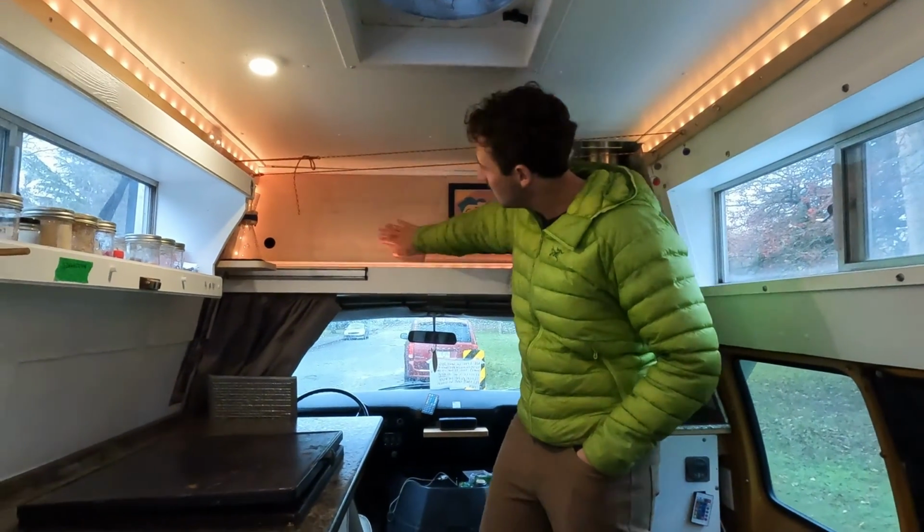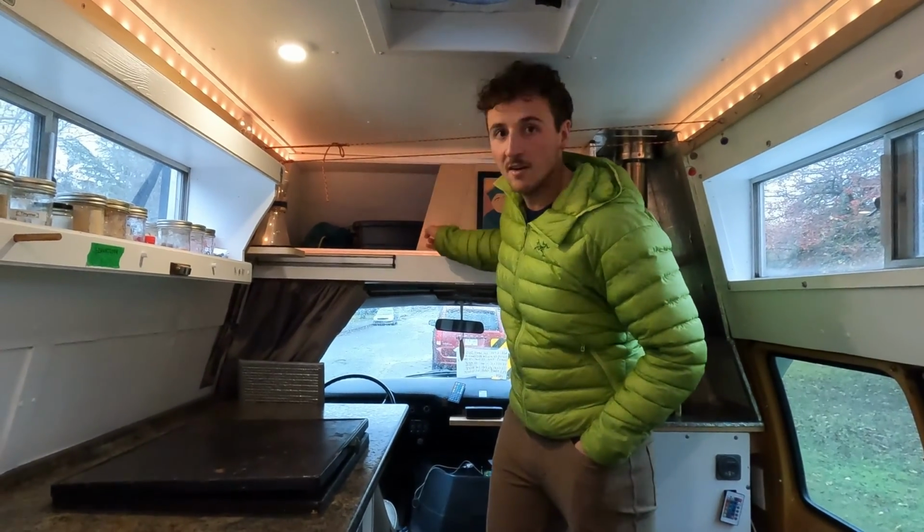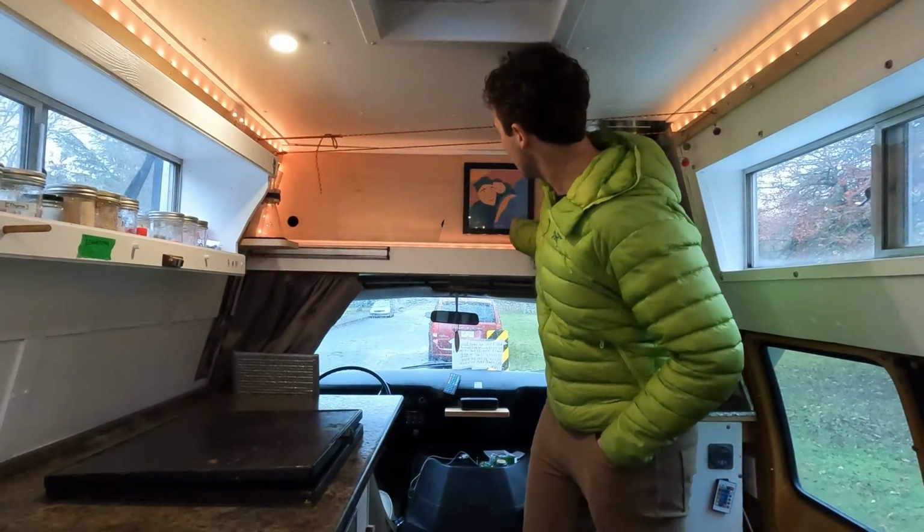Above the cab, there's these sliding doors that I built with a ton of storage back here. All sorts of knickknacks, doodads. The other side opens as well.